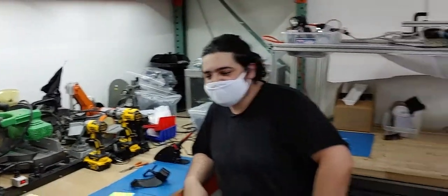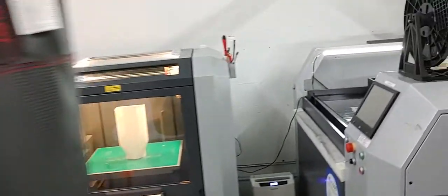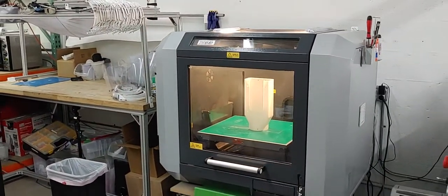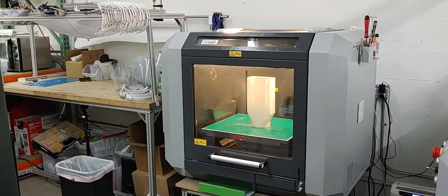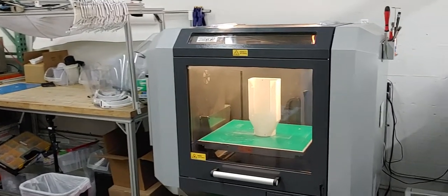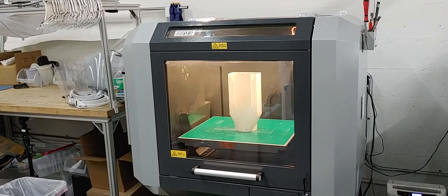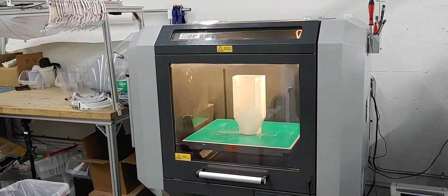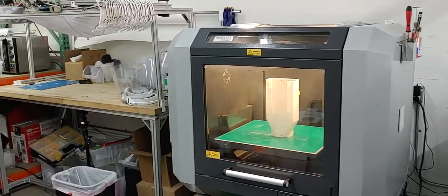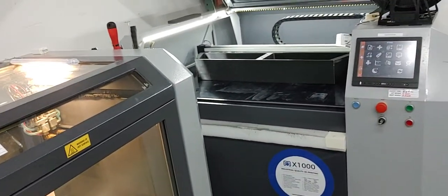Awesome. All right, I'll show you guys a couple of our other machines here. This is our German RepRap X500 machine, so a little bit bigger build volume on this guy. This is a high temperature machine. It's got a fully heated build chamber, so we can print Ultem, PEEK, and all sorts of interesting engineering grade materials on there. As we look in the back here, you can also see our X1000.